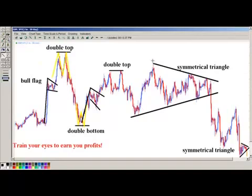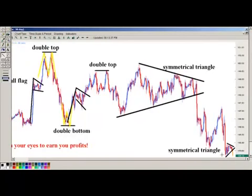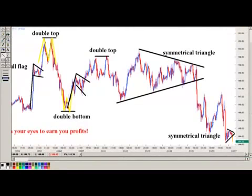So it breaks. And with symmetrical triangles, you can basically take the length of this widest part of the triangle, project that number of pips down from your breakout, and you'll get basically a minimum price target of where the price will tend to stop. Now I say minimum price target because of course it can go further than the width of this triangle from the point at which it breaks out. However, that's typically the minimum amount that it'll do. It can do more, and many times will do more than the minimum targets.